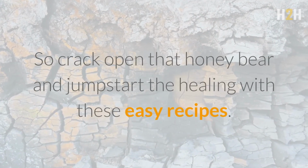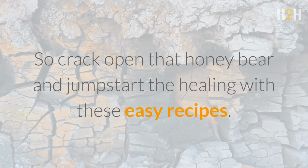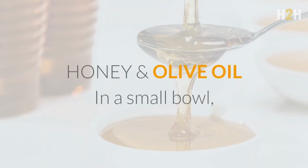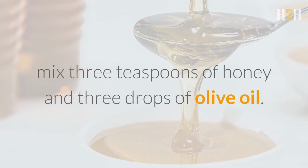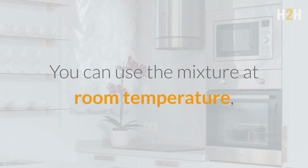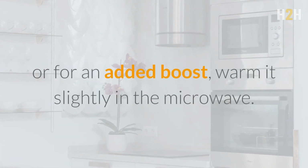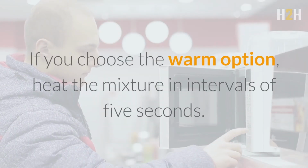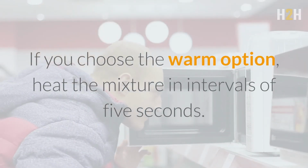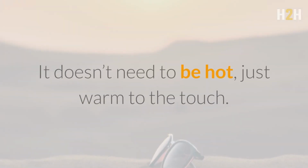So crack open that honey bear and jumpstart the healing with these easy recipes. Honey and olive oil in a small bowl. Mix 3 teaspoons of honey and 3 drops of olive oil. You can use the mixture at room temperature, or for an added boost, warm it slightly in the microwave. If you choose the warm option, heat the mixture in intervals of 5 seconds. It doesn't need to be hot, just warm to the touch.